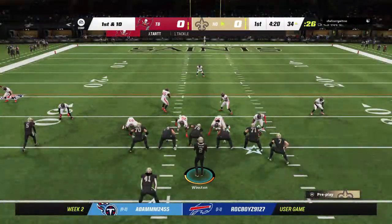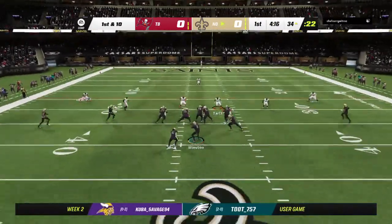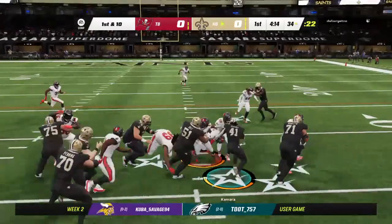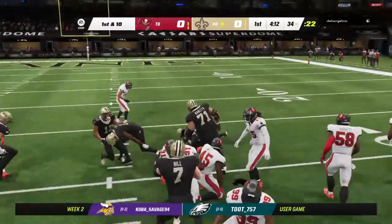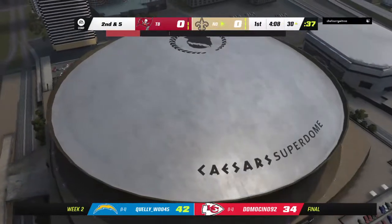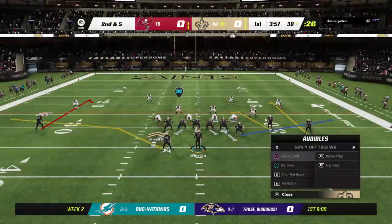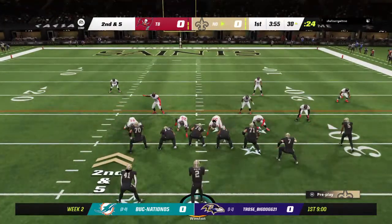The Saints at 1-0 on the year following the win in Week 1, and they were able to get that road victory in the opener. Now they look to get to 2-0 in front of the home crowd. And look, any road win in the NFL, that's huge. But when you do it Week 1, that gets you pointed in the right direction and sends notice to the rest of the league that you mean business.